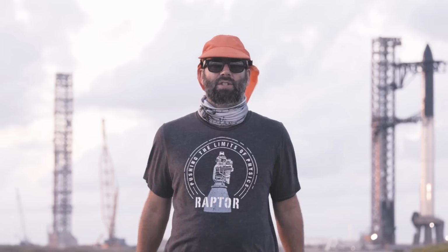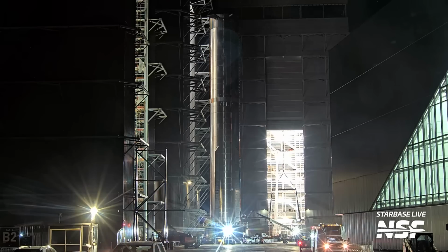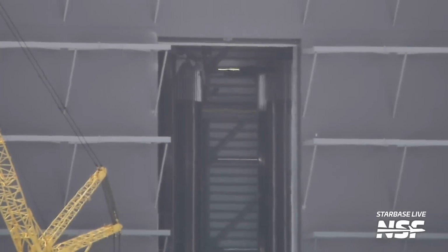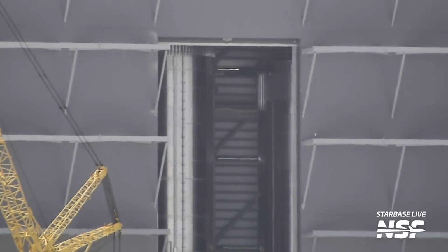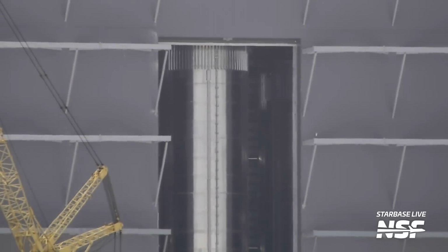At first, we thought there was a chance that it would be Booster 13 rolling to the pad for a static fire test, but it turned out it was Booster 12, even after its hot stage ring had been removed earlier in the week. On September 19th, SpaceX took Booster 12 off of its work stand in Mega Bay 1, where it had sat since July 16th, after completing its 33-engine static fire.